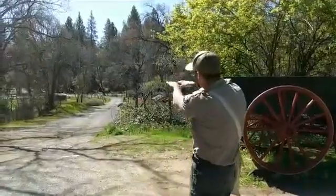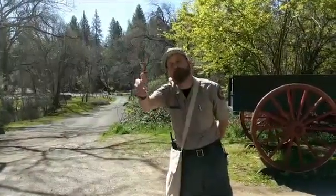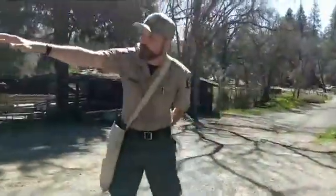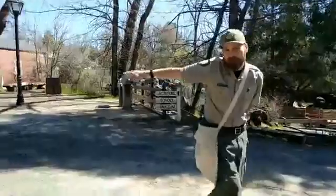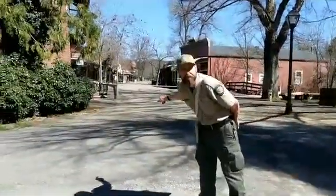Now, down here underneath the grove of trees, the Hildreth Party, they were coming from the Stanislaus River and they were hiking down a Native American trail. Rihanna, if you can just kind of point up this street. Our main street in Columbia, before it was Columbia, this main street was a Native American trail.